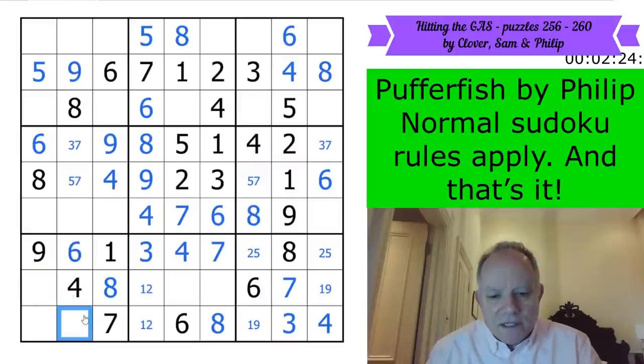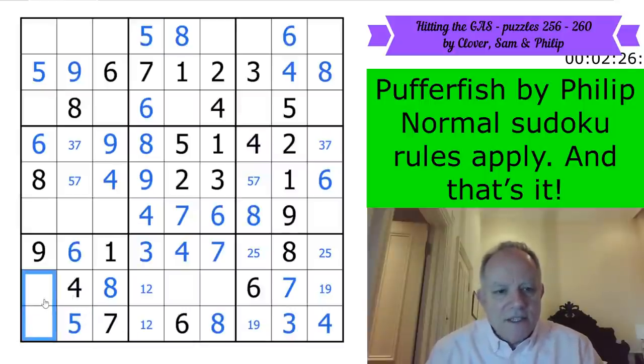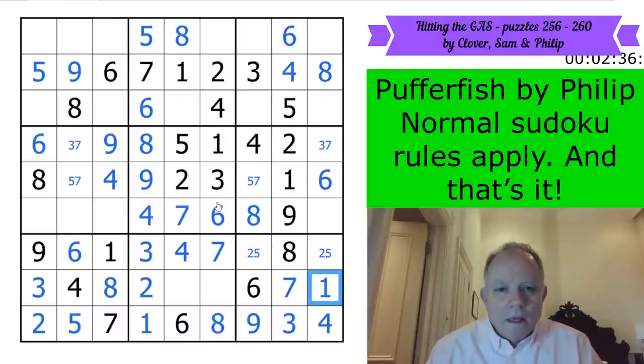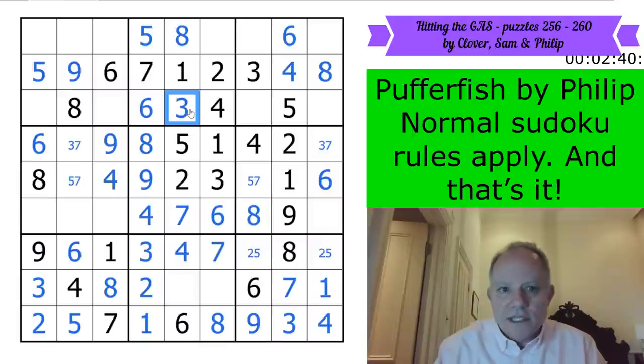Right, 5 has to be there. This is a 2, 3 pair, but we know the order. So we get 1 there. This was apparently the only place for 9 in the row for a long time, and I wasn't noticing that. What have we got up here? 3 and 9. Yes, they're done. Okay, so I can do 9, 5 here.